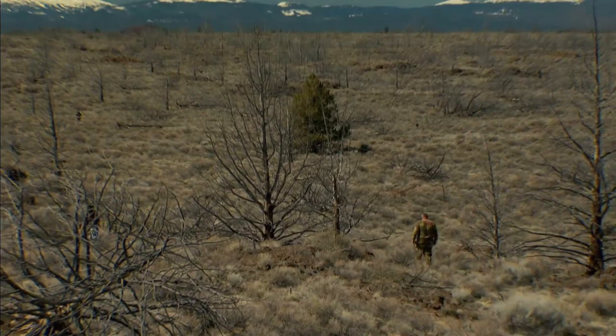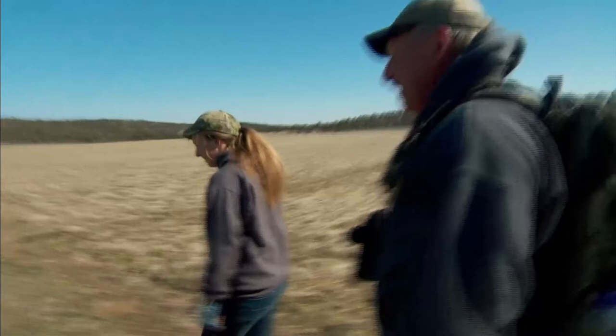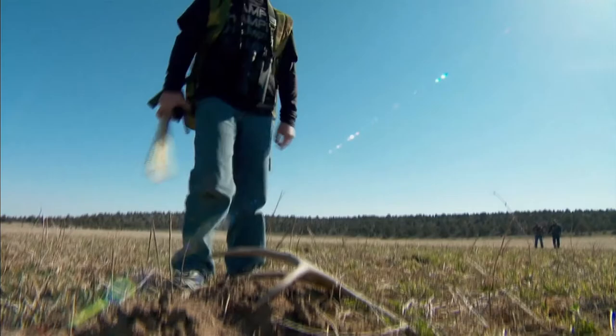It's mid-morning in the backcountry of Central Oregon. I can see it. Clear. What? You tell me when you see it. You guys, Troy Capps and his family are on a mission. You got it. They're searching for antlers.